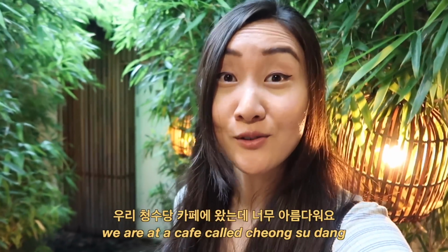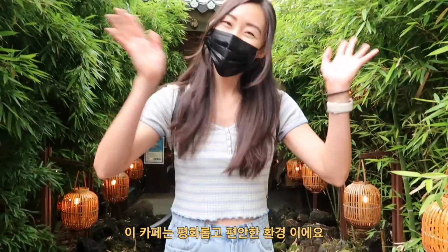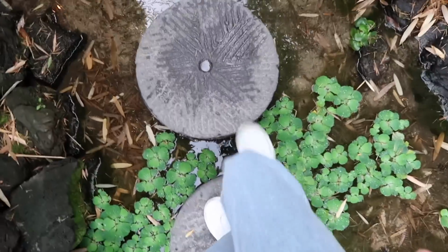We're at a cafe called Chongsudang and it is really beautiful. This cafe definitely had a very peaceful and relaxing vibe.